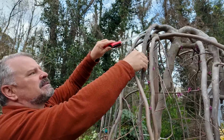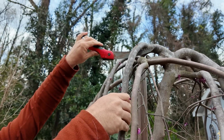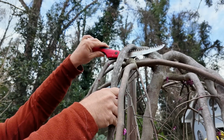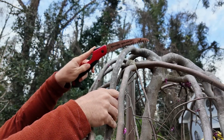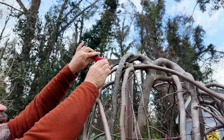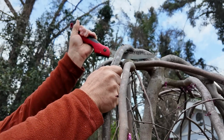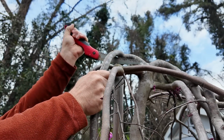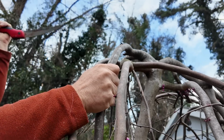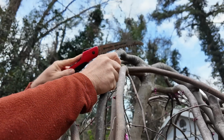When you get a limb like this that's heavy, you want to make some sort of back cut before you cut the top, because if I cut the top here, it has the potential to drop and then crack and maybe do some damage beyond where it's actually dead. This is a dead branch, and dead branches do not cut as easy as live ones. Not at all. So again, I'm just making a kind of a backstop there for my other cut. Then I come out in front of it and cut it here.